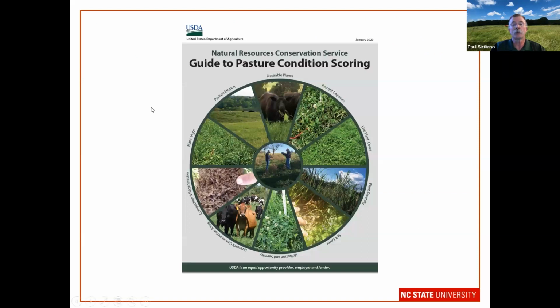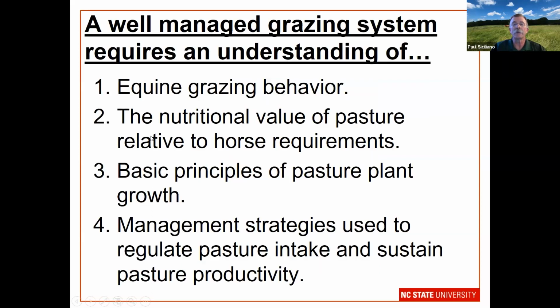And then again, going back to what Dr. Poore talked about, we can use pasture condition scoring from the NRCS. This is a great way to tell how we're doing over the growing season, over the course of the year, over time. Those are all things that we need to take into consideration. So hopefully we understand now, or at least have a little bit of basis for developing management strategies that regulate intake. They're either going to restrict the intake or maximize the intake to best match that horse's requirements. They're going to do it in a way that protects that resource, it protects that plant, so that we have that to come back to again and again and again, and that's what we're after.